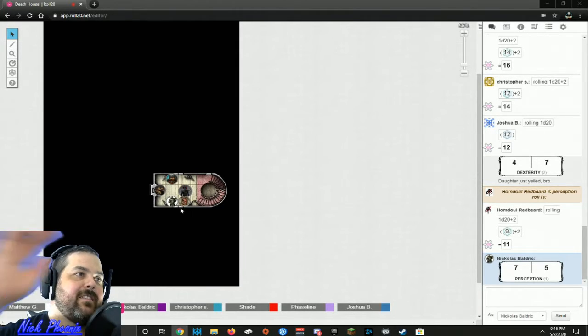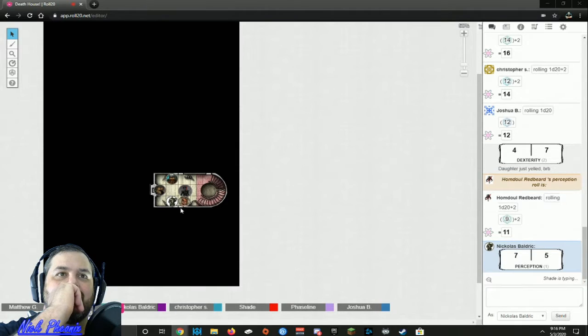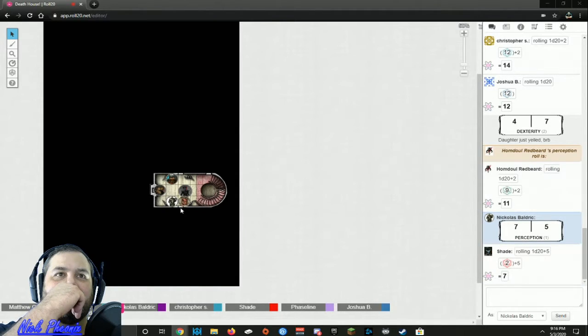Hey guys, I'm hearing the music on this door. What's that? With the fireplace? Can I check it for hidden buttons or switches? Make a perception check. Oh, my favorite. Yeah, you're not able to see any buttons or hidden mechanisms inside the fireplace, so it looks like a fireplace.